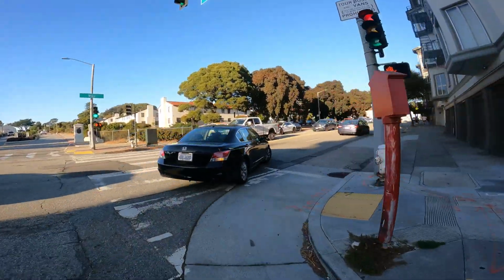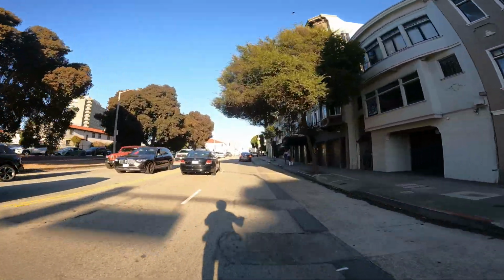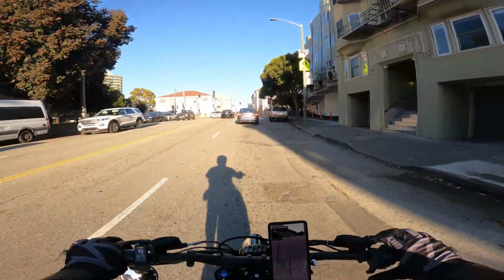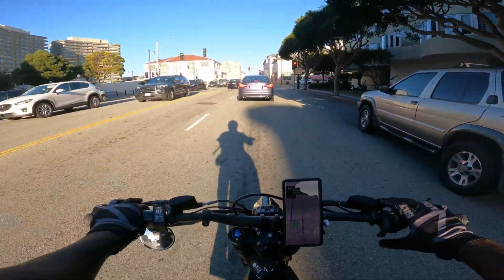Overall power-wise, I'm loving the bike. No complaints, minus the noise, of course. The chain came from the factory to me super tight, so we're going to try and figure that out as soon as possible.